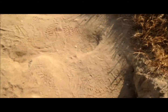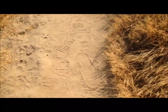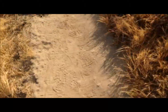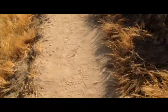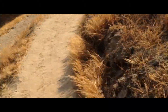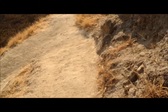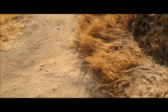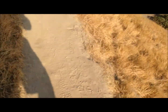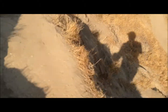Time 45 minutes. Distance 2.47 miles. Average pace 18 minutes 11 seconds per mile. I don't know if you heard that or not. That was my Runkeeper app on my iPhone, telling me how far I've gone, how fast I'm not, as I work my way down these wonderful little switchbacks.